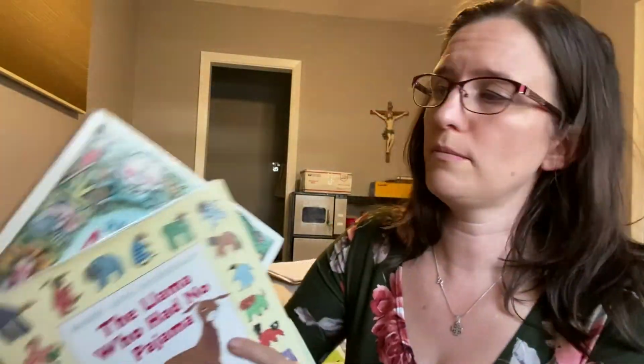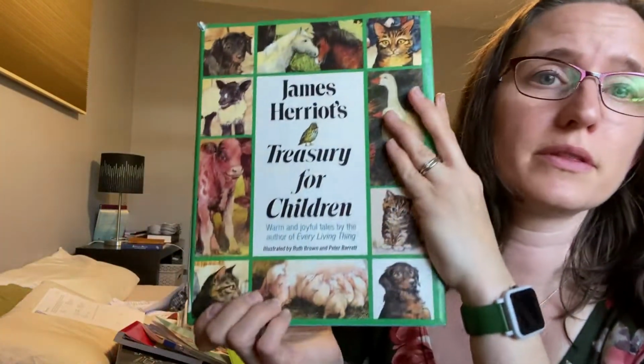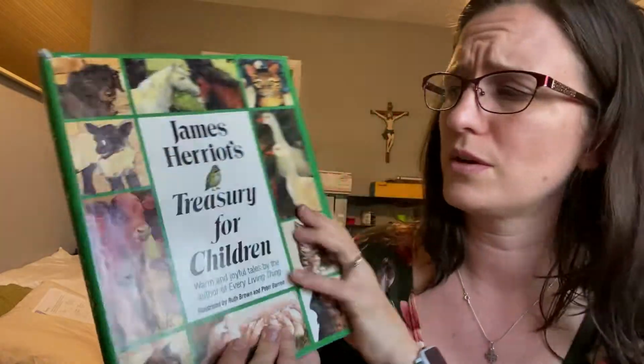There are 2 poetry books. Every year has at least 1 poetry book. They work their way through this. It's A James Herriot Treasury for Children. I love this book and the girls love it too. There are a lot of other chapter books, little thin books, and the kids love them so much that my now 2nd grader will pick up the books after the kindergartner is done with them and read them again because she remembers how much she liked them.